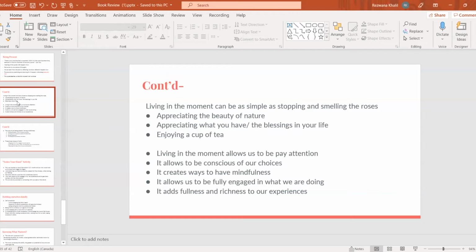When we fully engage in an activity, we can also fully and deeply experience it. We can experience the richness and the fullness of the activity that we're doing.